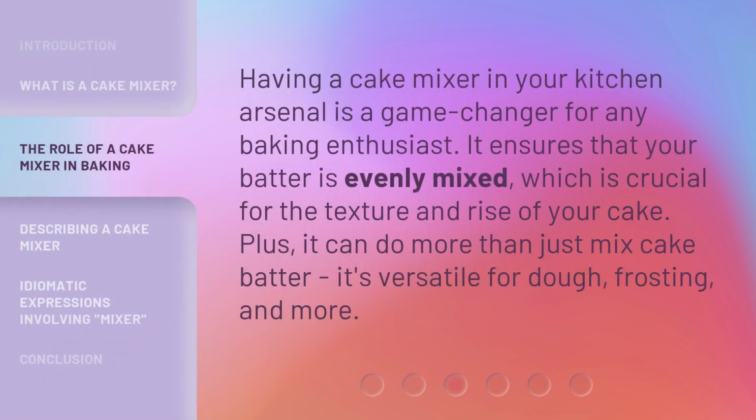Having a cake mixer in your kitchen arsenal is a game-changer for any baking enthusiast. It ensures that your batter is evenly mixed, which is crucial for the texture and rise of your cake. Plus, it can do more than just mix cake batter. It's versatile for dough, frosting, and more.